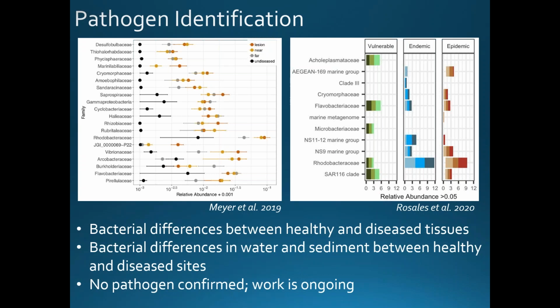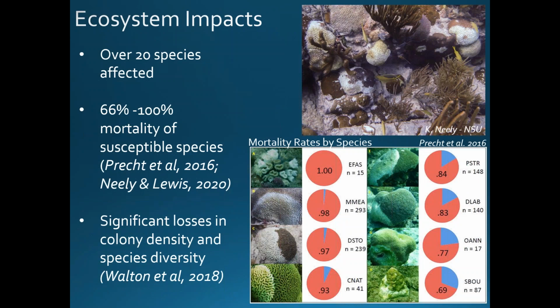We have more data on the ecosystem impacts. We know that over 20 species are affected. The notable exceptions are the acroporids and the porites, which do not seem to be susceptible to this, but most of the other reef-building species are. We do know that on susceptible species, we get about 66 to 100% mortality. You can see that figure in the bottom right. That's from Bill Precht's 2016 paper showing the localized extinction of many of those species within his plots. We've also documented near regional extinction of Dendrogyra throughout the state of Florida.